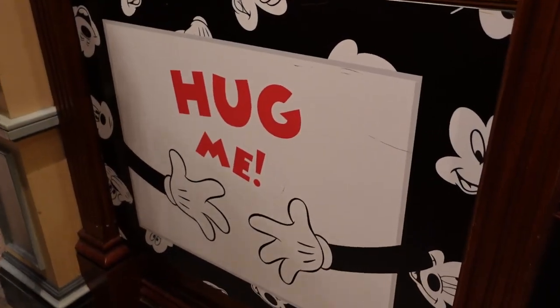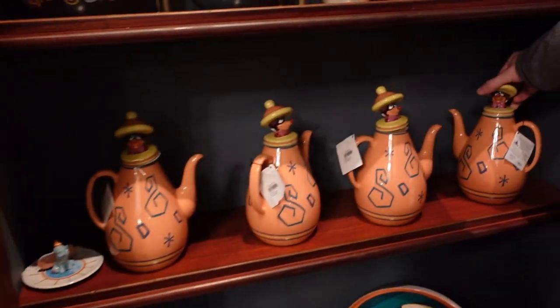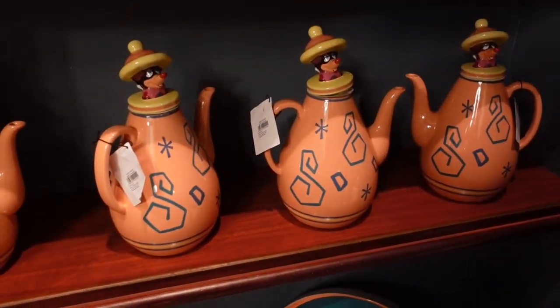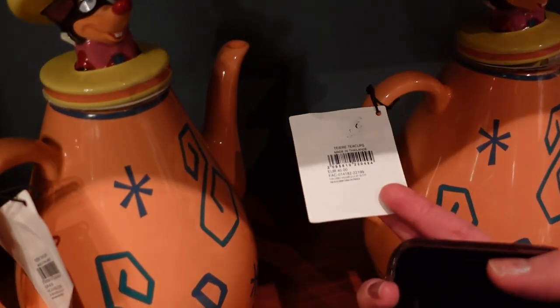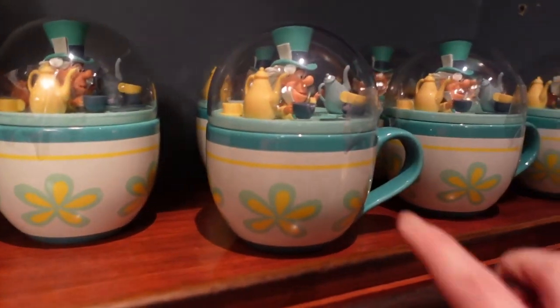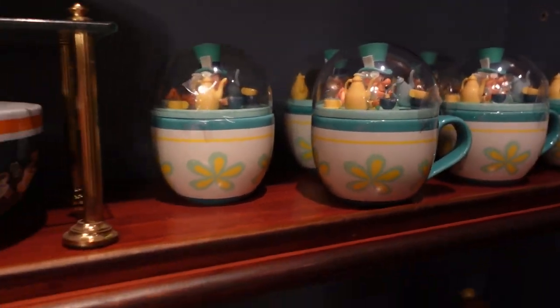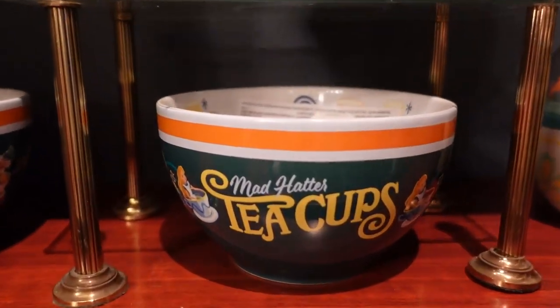It says hug me, but it's just a sticker on a wall. You can hug the wall if you want to. Is that a teapot or is it just for decoration? Oh, hold on, it looks like the lid might come off. That is €40. Oh my goodness. I think that's an actual cup and then the Mad Hatter on the top. And that is quite a substantial bowl.